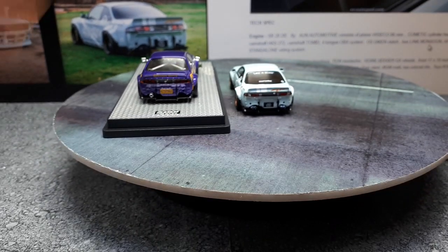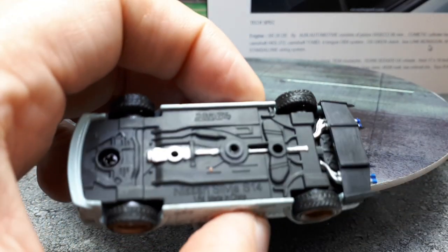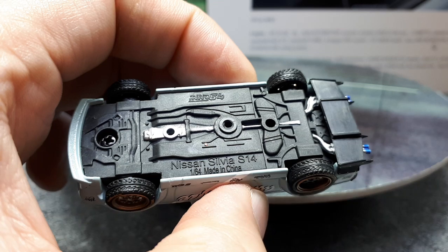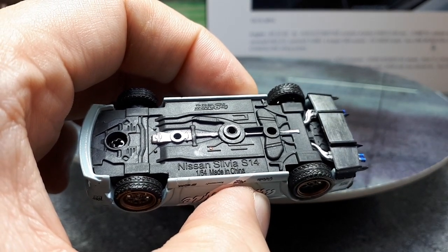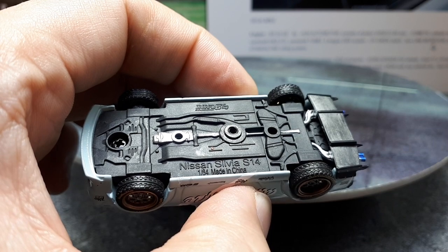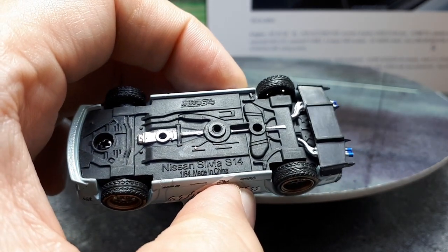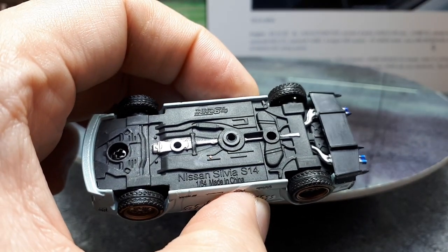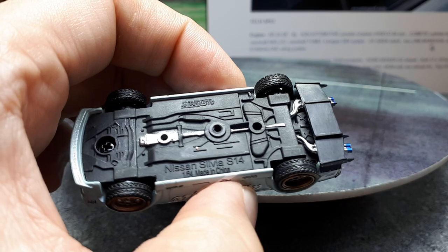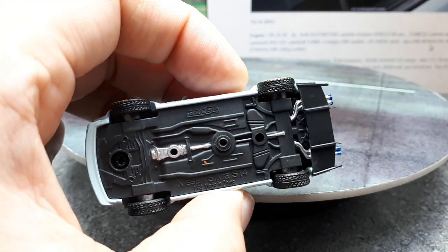And actually, we didn't bother looking at the bottom of this thing. I usually don't bother because they're really not that interesting to look at. But it's nice that it says Inno64, it tells you what the car is, and also S14. It tells you the scale. It doesn't tell you the copyright though. But there's nice silver paint detail leading to the exhaust. The diffuser thing is a separate plastic piece. And then the tires do have tread. So, pretty good.